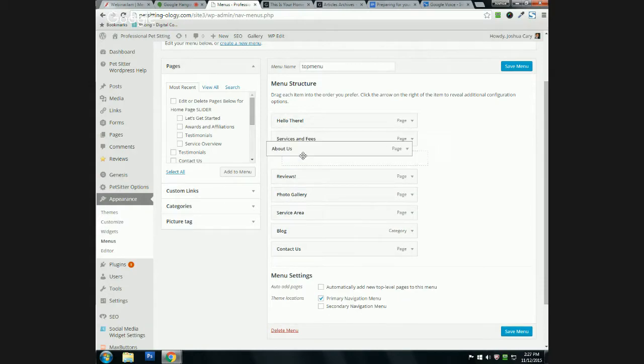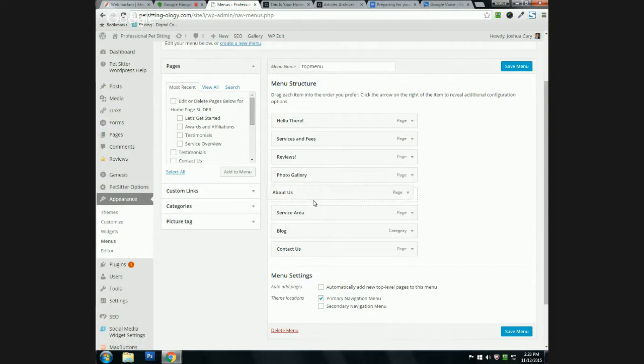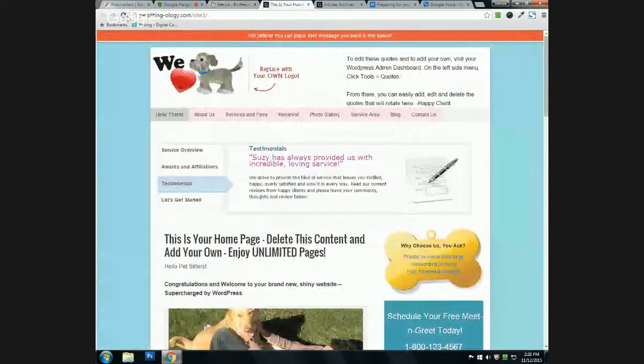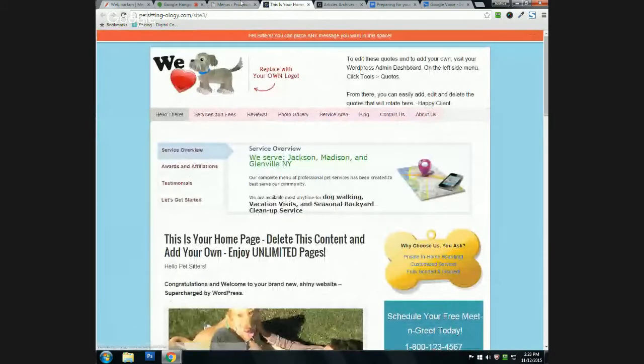I can now drag and drop this wherever I want. See, I'm taking the About Us. Let's say I want the About Us to be at the very end. I drag and drop it here, click Save Menu, and it will automatically put itself at the end of the menu bar on the tab here. See, now it's all the way over here.